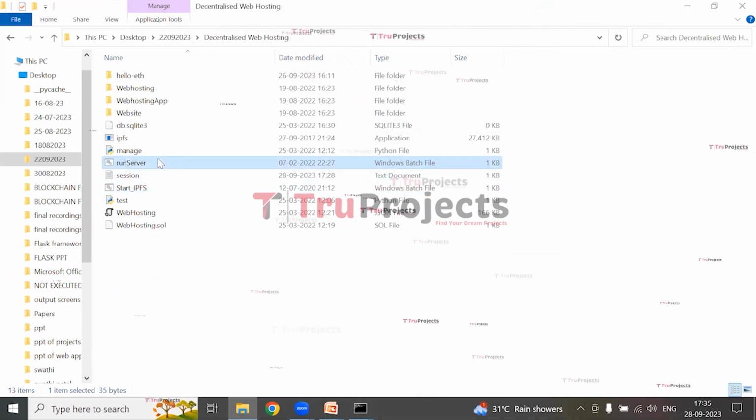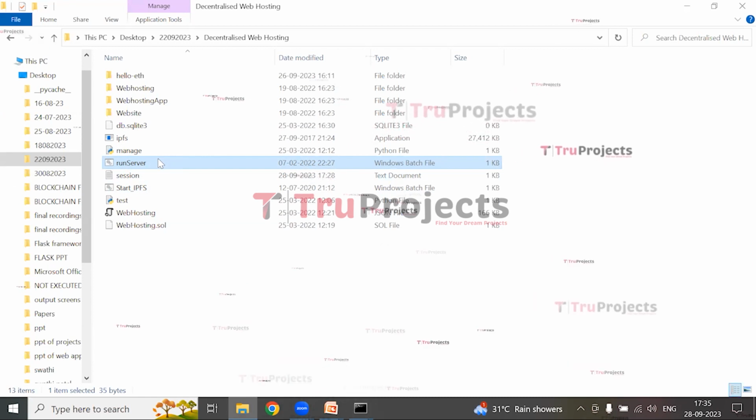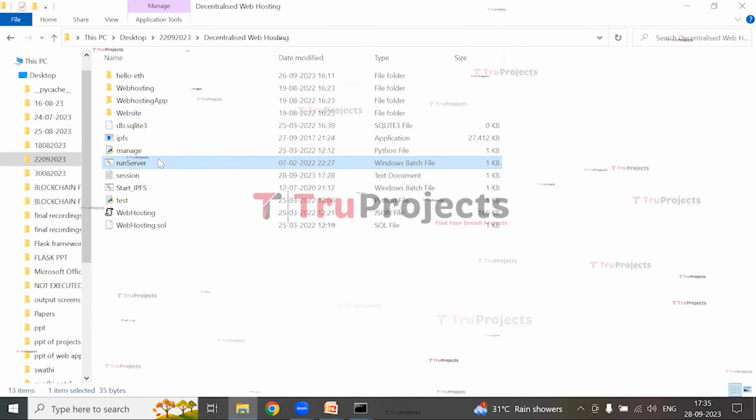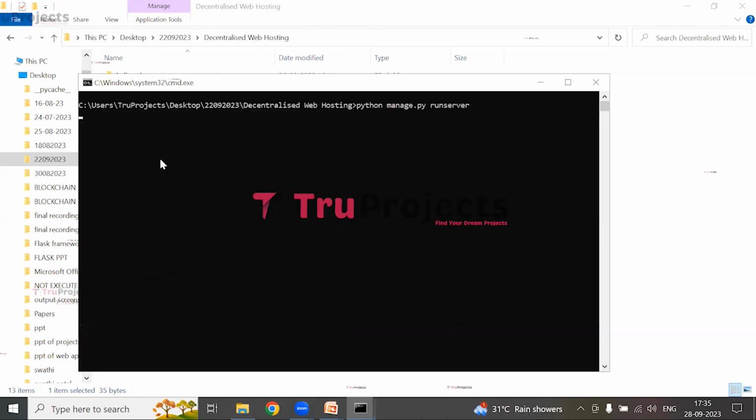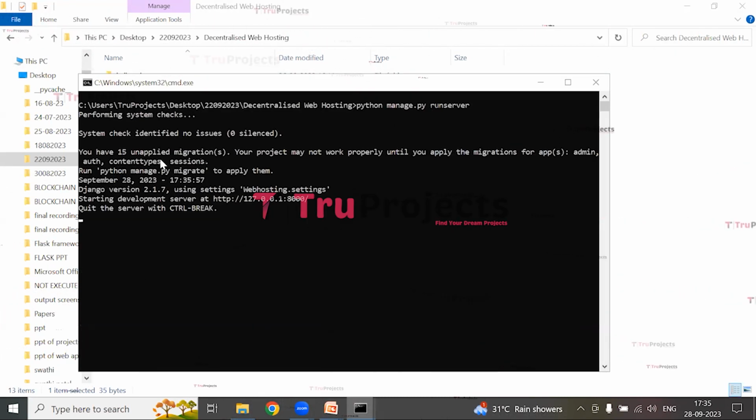Instead of executing the project through command line interface, we have created Windows bat file to execute the project. Double click on it to start the Django application. The Django framework will host the application locally at the default address, localhost, which is this, and port, which is this. Now copy this local link. I am copying the link.